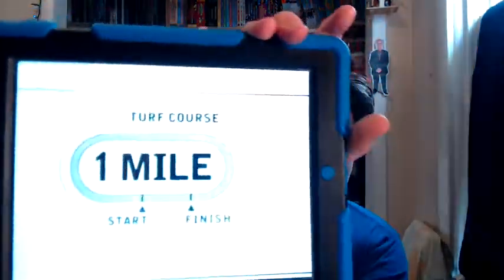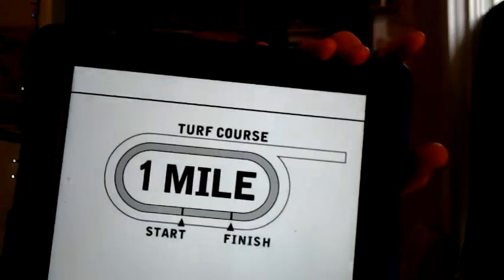The 7th race is the 32nd running of the Churchill Distaff Turf Mile, presented by Longines. It's a Grade 2 race here, going for a purse of $300,000. It's for fillies and mares, 4-year-olds and upwards. Field of 8 horses going the distance of 1,600 meters on the turf course, or 1 mile.